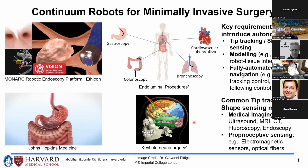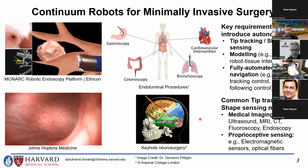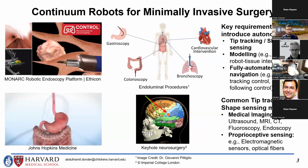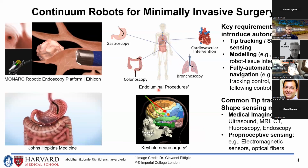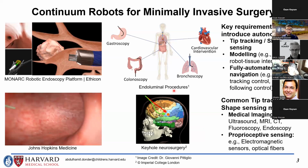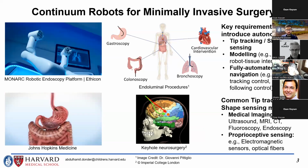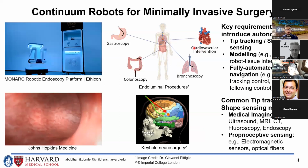Throughout my PhD and postdoc research, I have had the opportunity to develop methods that cover all these key requirements for both endoluminal and exoluminal continuum robots. I will now start with my PhD project covering steerable needle, shape sensing and control. Then I will continue with my postdoc research, where I will present our methods to model tendon-actuated telescoping robots used for heart valve repair.